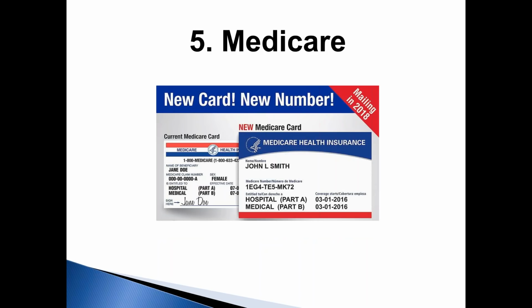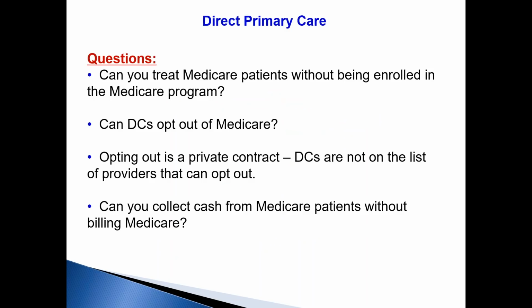Now, Medicare. So let's talk about Medicare. There's par, there's non-par. Oh, I have a little Q&A for you. You ready? Can you treat Medicare patients without being enrolled in the Medicare program and billing Medicare? The answer is no. Please don't be in the middle. Don't be one of these doctors that say, well, we see Medicare patients, but we don't bill Medicare. I don't even know if I have a Medicare number.